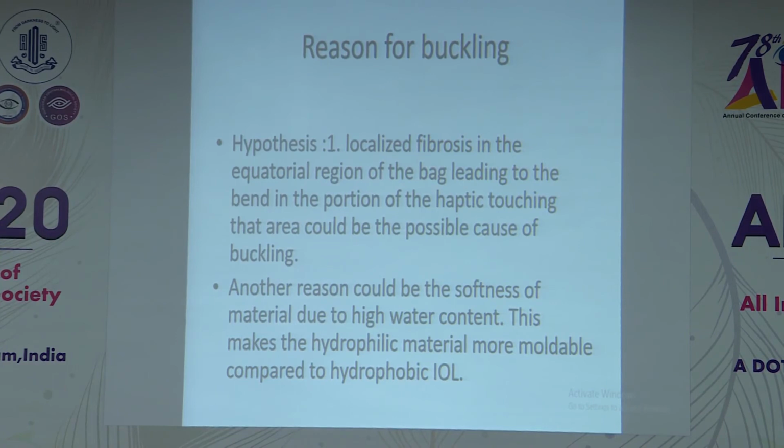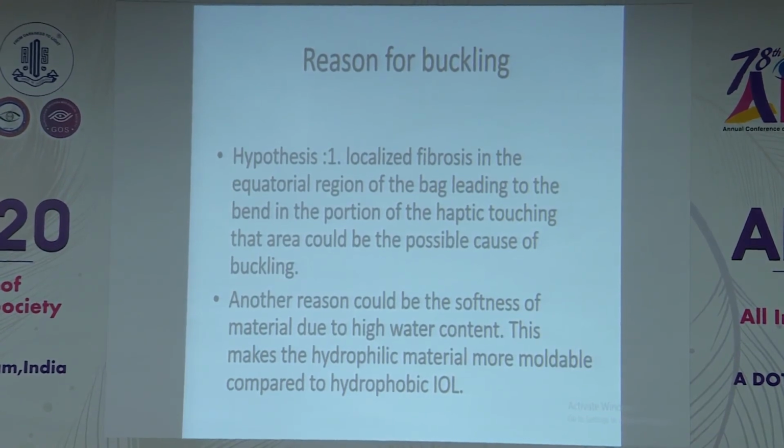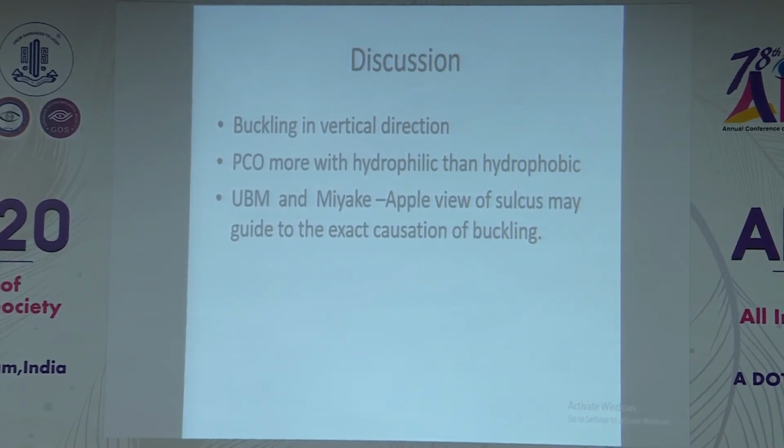Another reason could be the softness of the material due to high water content. This makes the hydrophilic IOL more moldable compared to hydrophobic IOL. Buckling was seen mostly in the vertical direction because most IOLs are implanted through a temporal clear corneal incision, so naturally the haptics are placed vertically, that is at the 12 to 6 o'clock position.